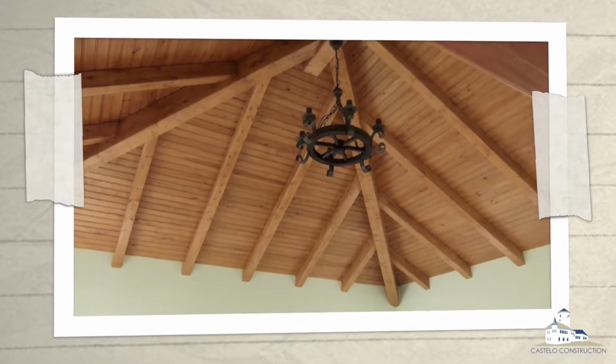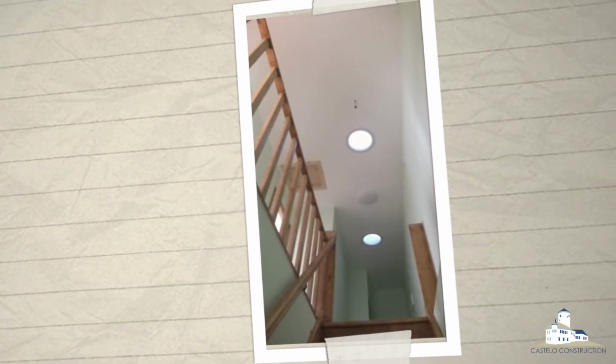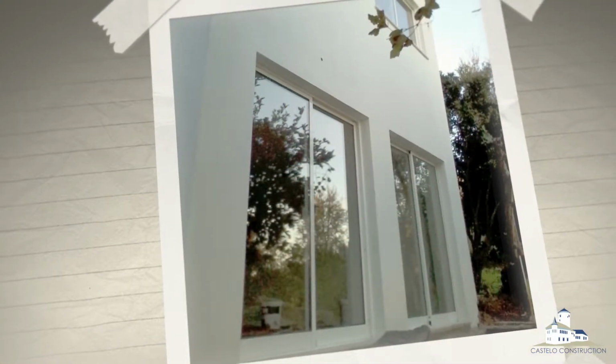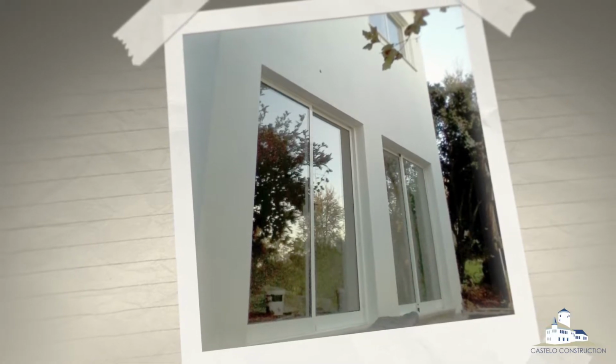Attractive features of the design included a pine roof and a pine staircase leading into a stylish open space which enjoys natural light due to the full glass patio doors and windows. Where there was no natural light, such as the hallway, we used light tubes to create the same effect.